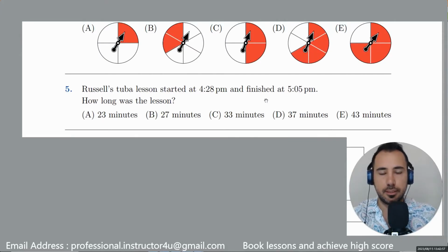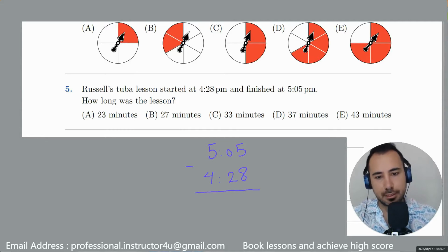Russell's tuba lesson started at this time and finished at this time. How long was the lesson? Okay, so we're going to subtract. I'm going to write the time that happened later first, minus the time for the start. Remember, that's going to be like normal subtraction. The only difference is here 1 hour is 60 minutes. So I'm going to make this 4, and 1 hour is 60, so it's plus 60. Instead of 5 minutes, I'm going to write 65 minutes.